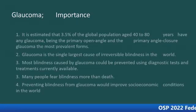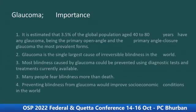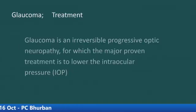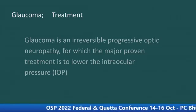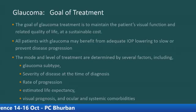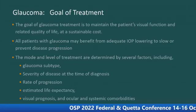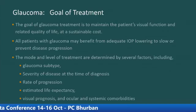Preventing blindness from glaucoma would improve socioeconomic conditions in the world, because blindness is a heavy burden on the resources. As I said earlier, intraocular pressure is the only proven, major treatment option for glaucoma. The goal of the treatment in glaucoma is to maintain the patient's visual function and related quality of life at a sustainable cost. We know that glaucoma is not a single time disease, it's a lifelong disease.